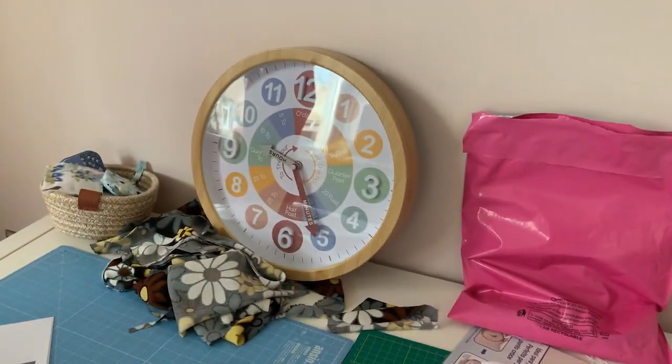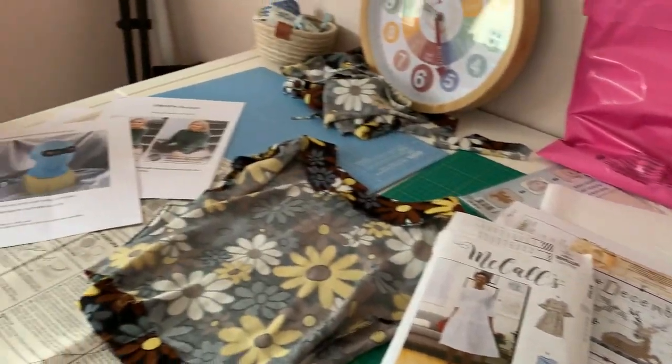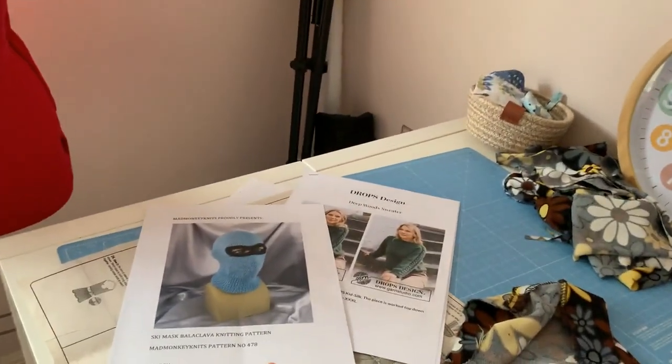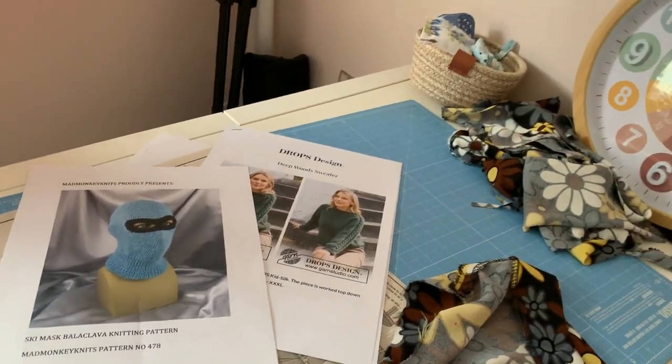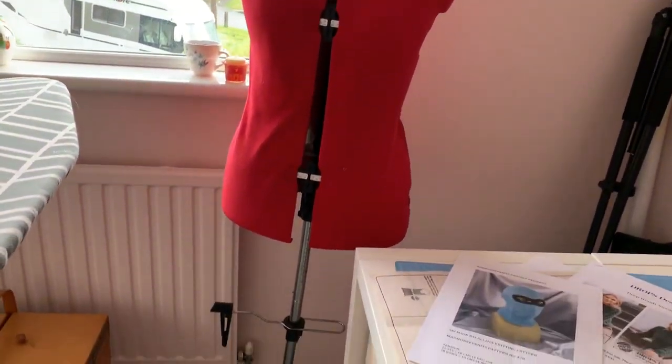My clock has come off, so I need to put that back up. And I've got a few projects here sorted out. I've had some requests for Christmas knits. Doris is back. She's looking a bit worse for wear. She's back from my daughter's.